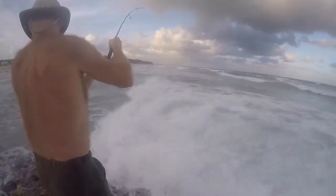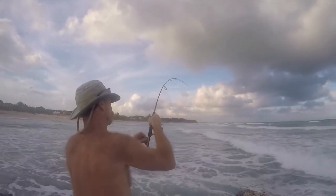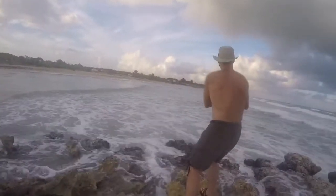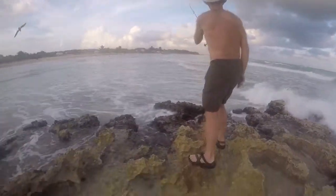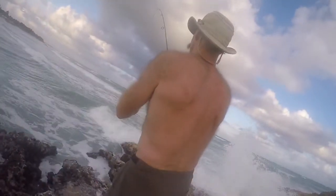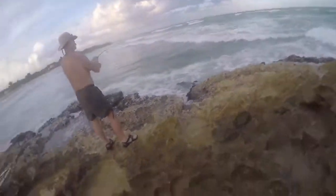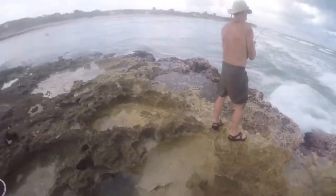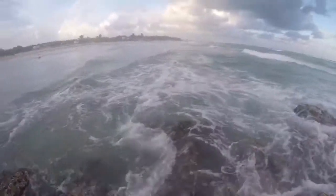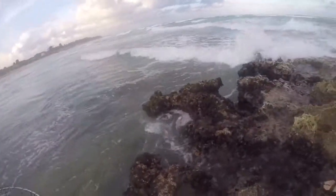Hopefully the waves can help us here. Okay, yeah, just try to bring him over to the beach, I guess. Unless we see how big he is, then I might be able to net him here, but I don't know. What? What is it? It looks like a jack, you said? Yeah. Okay. Right there, see him? I don't quite see him yet, but try to bring him in here if you can. Oh yeah, because I can stand on this stuff.